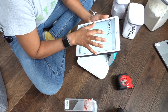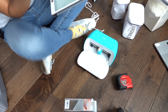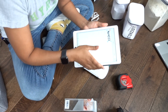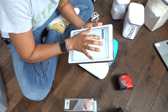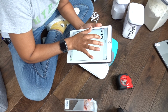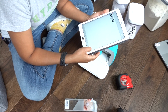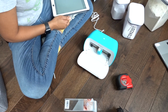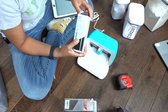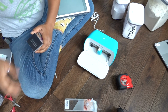So we're gonna make this a little smaller. Let's see. Yeah, this doesn't look too bad. Okay. So let's try and put in some of our Cricut Smart Vinyl.